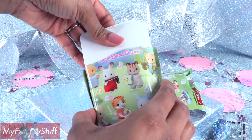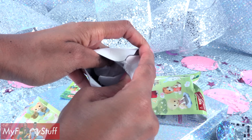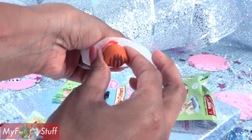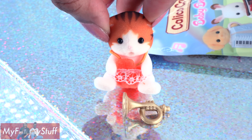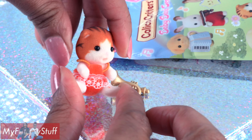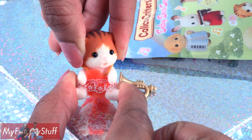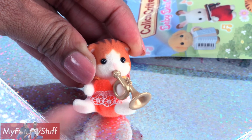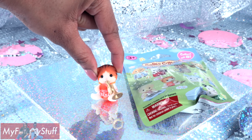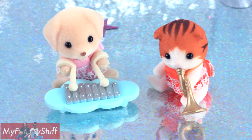I really want Grace Hopscotch Rabbit and her little violin. And this is in a lot of packaging. But there is our little Calico Critter, and we have Daisy Maple Cat and her trumpet. Oh, she's cute. Okay, I'm okay with getting Daisy. She has on a little orange outfit that is removable, and her head can turn from side to side. And she can actually use the trumpet. I love the details. You can grow your Calico Critter family with these little musical babies, or collect the babies and start a Calico Critter nursery.